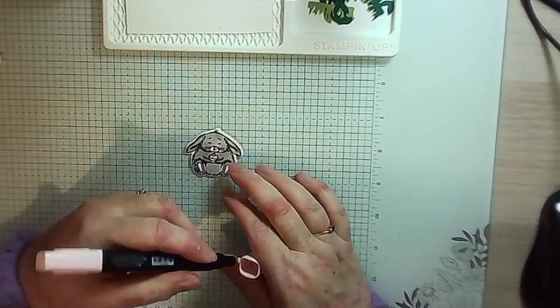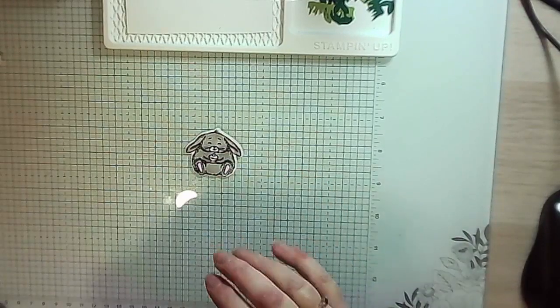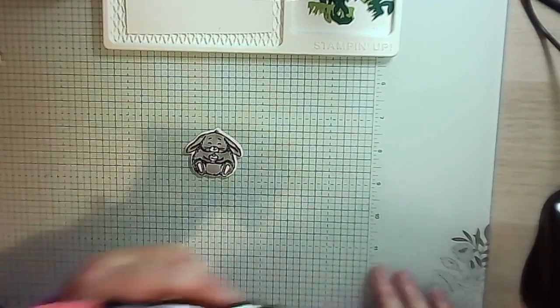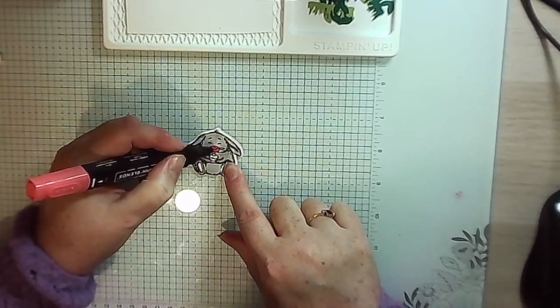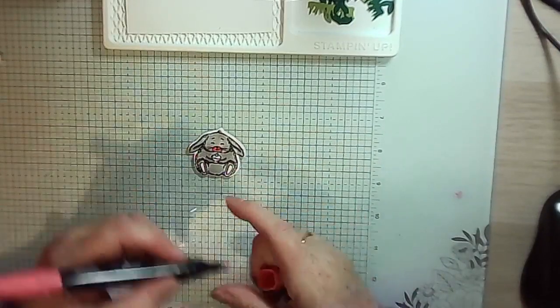I want a pale pink. Oh, that's not very pink. Let's see, you can have a pinker nose than that. This is the beauty of my new mat, I can see what colour it is. There we go, it's a bit pink, but it'll do him. Oh yes, it's very pink. It's got a sunburnt nose.